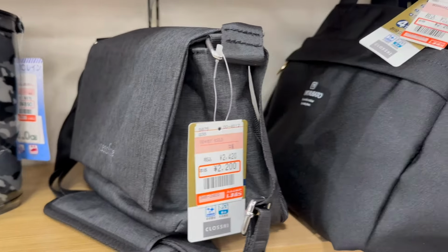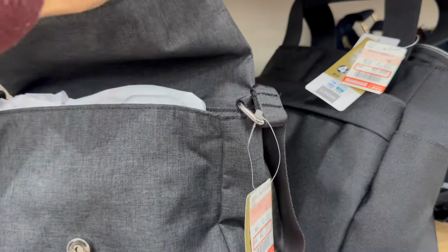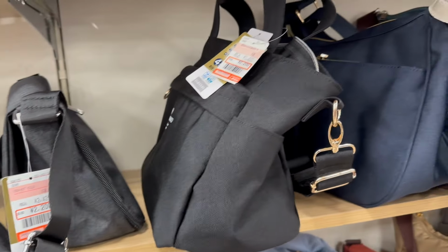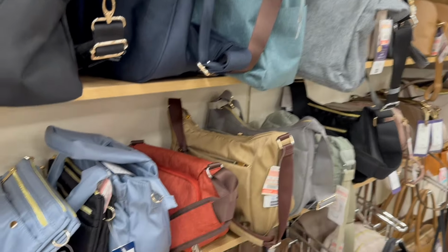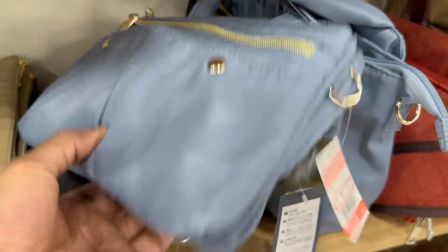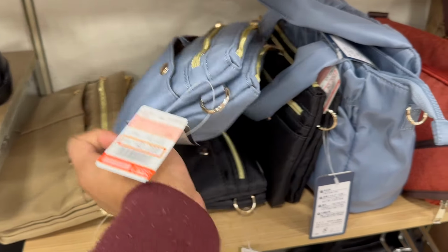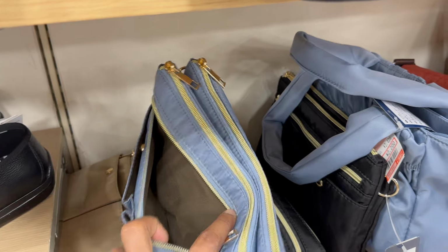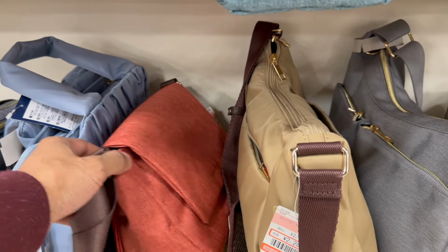These bags are all under 3,000 yen. There will be a few bags that are over the 3,000 yen price range, and I'll be sure to point out those once we get there, but all the ones that you're seeing right now are below 3,000 yen. While the majority of the colors are neutrals, you can find a few other hues here and there, like blue, orange, just a few others.